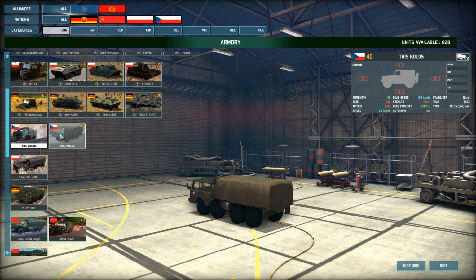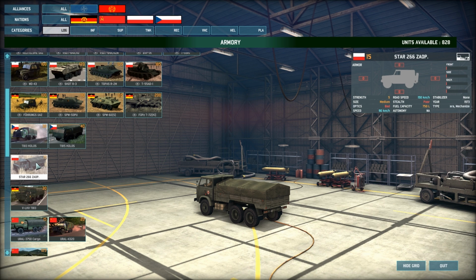You've got the upgraded version, the T815, which has an upgraded fuel capacity of 2,000 litres. But I would never recommend upgrading to this because you can get 4 of these trucks for the same price of 3 of these trucks. Now, it gives you the same fuel capacity, but having 4 of the T813s allows you to spread them out a lot more and keep them safer. Whereas if you're taking a penalty by getting your T815s destroyed, then it's going to be a lot harsher on your points. Only a little bit harsher, but there are sometimes games where a little bit always helps. So, then we're moving on to the Star 266 ZAOP.